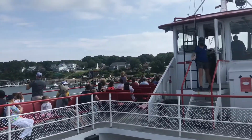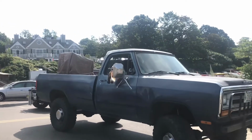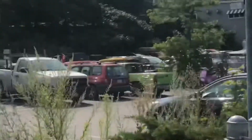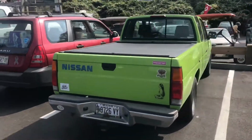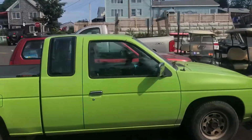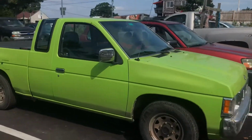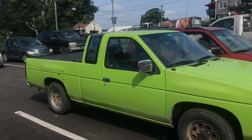the island. To start it off, we got an 87 Dodge over here with the dog in here. And then I'm most excited, there's a hard body right over here. All right, right over here we got our hard body. It's a green extended cab. I'm not too sure what year it is just yet, probably 95 or higher. You can tell by the front. But it's pretty exciting to see on the island.